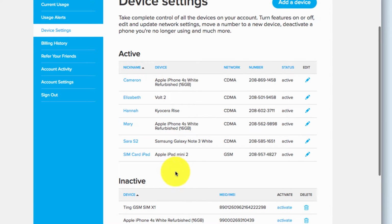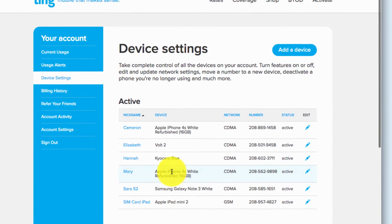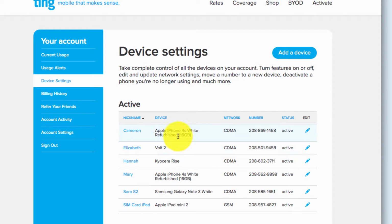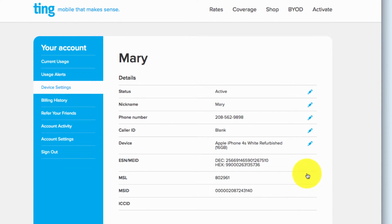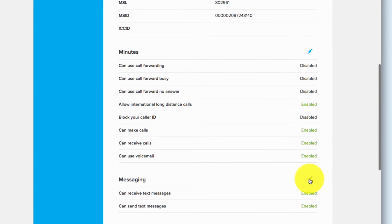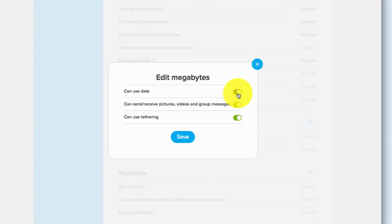So here are my 6 devices. Notice I have both CDMA and GSM networks. It's a mix, it's all under one bill. We all share minutes. There's no issues with that. And I'm going to go ahead and set up some limits. For my kids, I don't let them have data because they're either at school or at home, and so they don't typically need data. So I'm just going to come down here and disable data. But I'm going to let them share videos and images via text message and turn off tethering. So that's my daughter Mary. She is no longer allowed to use data on her phone.